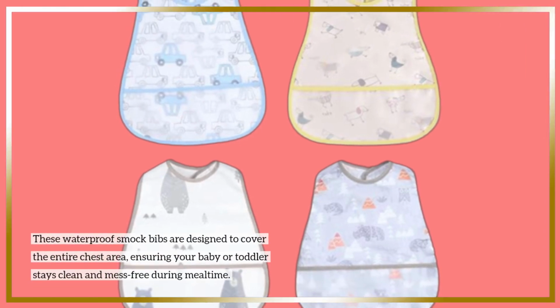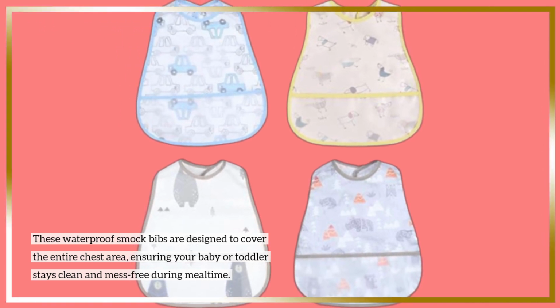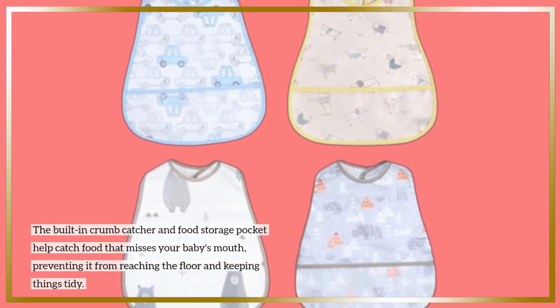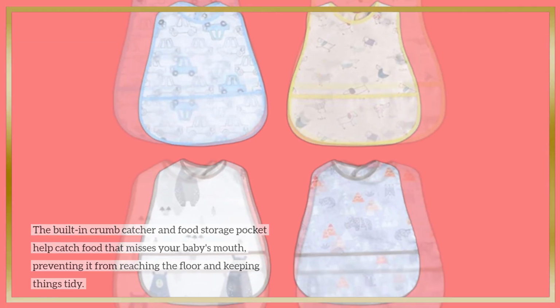These waterproof smock bibs are designed to cover the entire chest area, ensuring your baby or toddler stays clean and mess-free during mealtime. The built-in crumb catcher and food storage pocket help catch food that misses your baby's mouth, preventing it from reaching the floor and keeping things tidy.